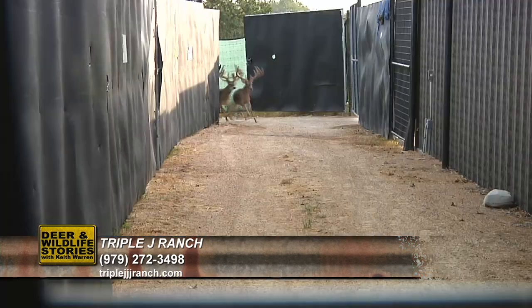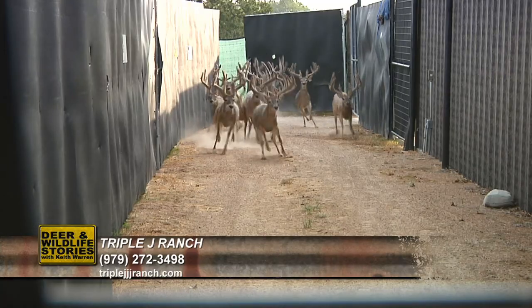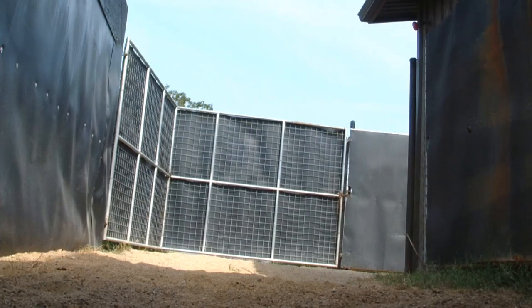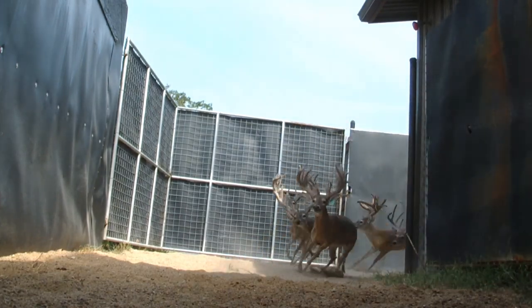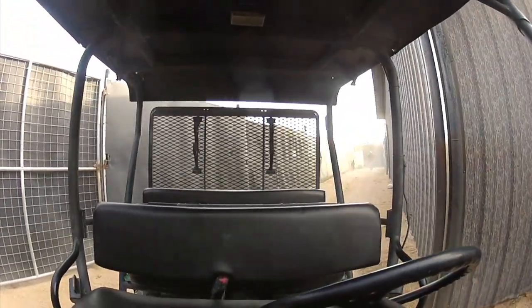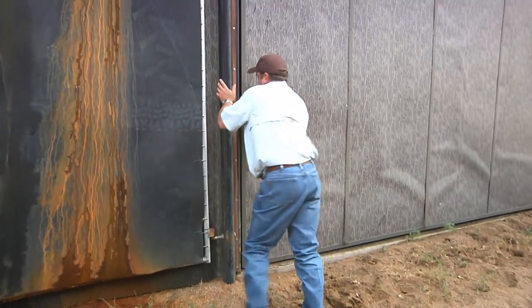These are 3-year-old bucks. They're great bucks. They're gonna make great pasture bucks for the next owner. He's gonna be able to use them and improve his genetics on his farm. These aren't the kind of bucks that we want to breed here at Triple J. That's the way we work deer at Triple J.